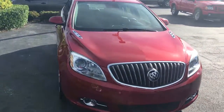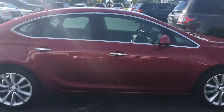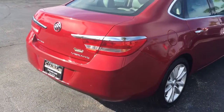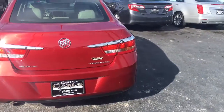From Carl's Buick GMC. I just want to shoot you a real quick video of a 2014 Buick Verano. This vehicle does come equipped with remote start. You can start your vehicle up to 200 feet away with the key fob or anywhere you have cell phone service with a free RemoteLink app.